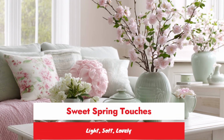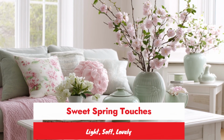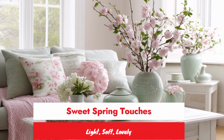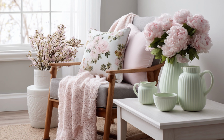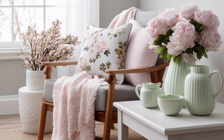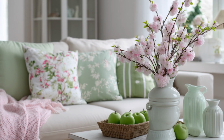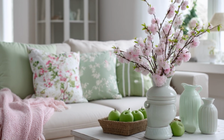Spring is nature's invitation to soften our spaces, and there's no better way to do that than with floral and pastel details. Laura Ashley's designs are rich in these gentle hues: soft blush, pale sage, faded lilac, and buttercream yellow, all paired with delicate botanical prints. These touches instantly brighten a room with grace and freshness.